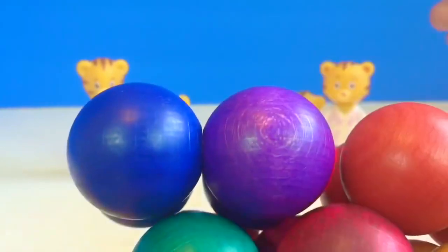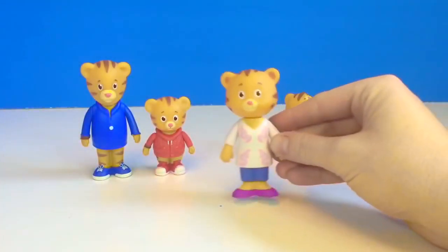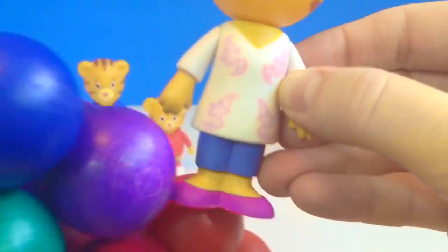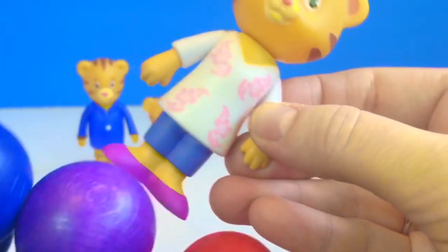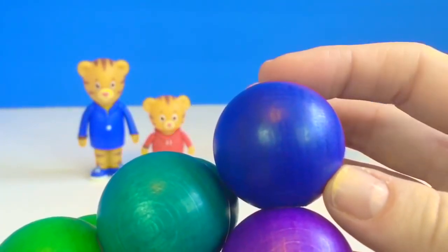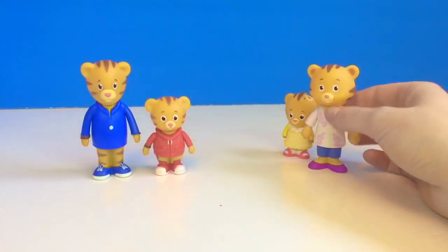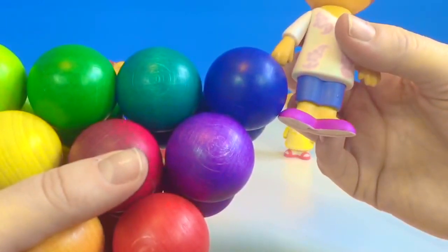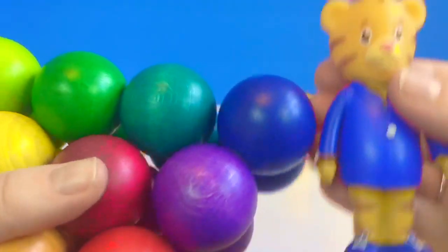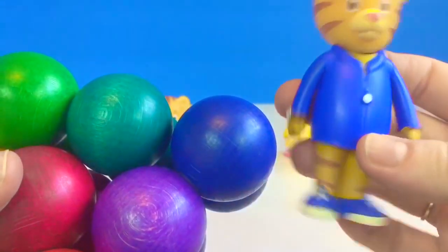Here's the color purple. Do you see something purple on the Daniel Tiger family? I see Mommy's shoes are purple just like this ball. Do you know what color this ball is? It's the color blue. And I see blue on Mommy's pants, as well as Daddy Tiger's blue jacket, and he has blue sneakers.